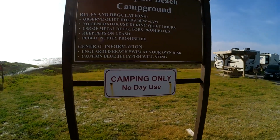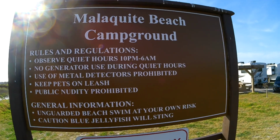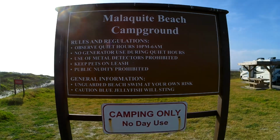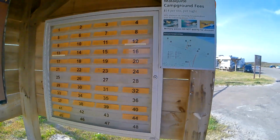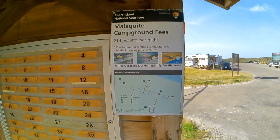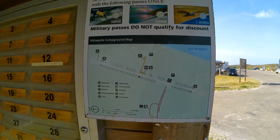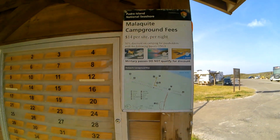We are now headed to the Malaquite Campground self-registration kiosk, which is actually near another beach access location. As you can see, the current fee per day to stay at the campground is $14. Also, you can see there's 48 spots. Of course, at least 6 of them are for tent only.